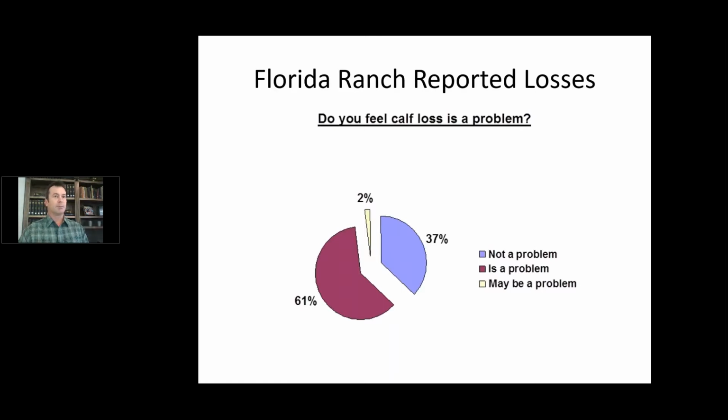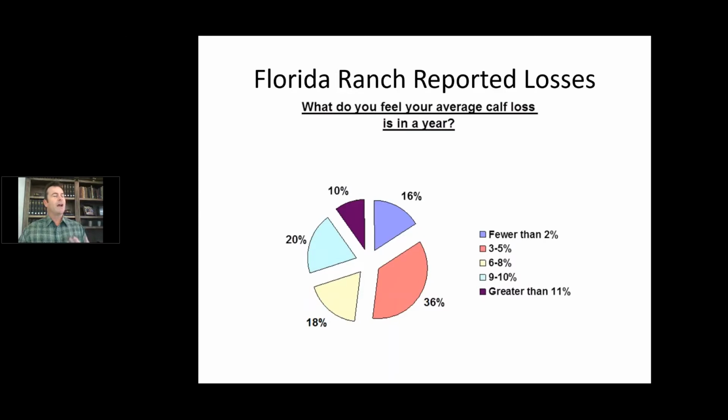Some of the questions and some of the responses that brought calf loss to a research interest for me: do you feel calf loss is a problem? So asking ranchers, 61% of ranchers reported they felt in their system that calf loss was a problem. What do you feel your average calf loss might be in a year? This can be quite hard to track, but here's some of the responses. And what you can look at here is that greater than 6%, the national average, we can see 48% of these ranchers reported a greater than the national average of calf loss, with 10% of them greater than 11%. And 20% of those ranchers greater than 9 or 10% calf loss. So these are considerably more than what occurs nationally and what occurs at UF research centers.